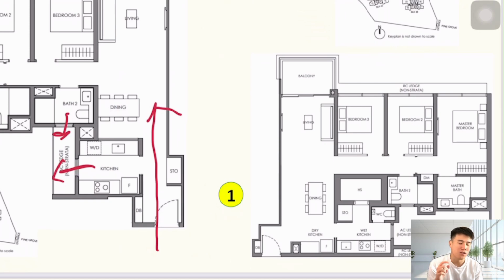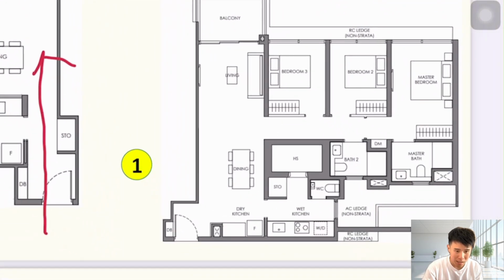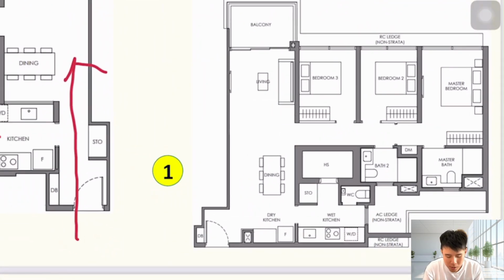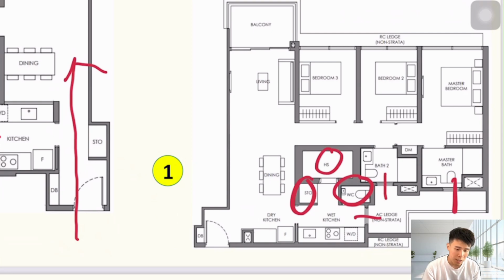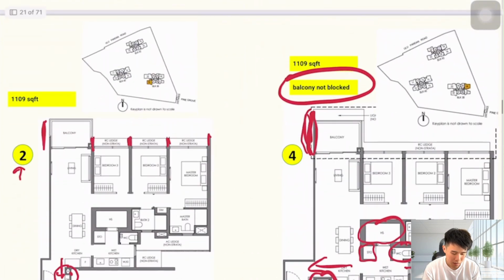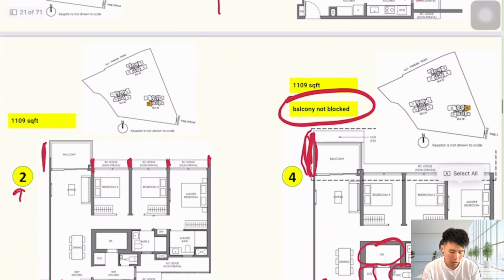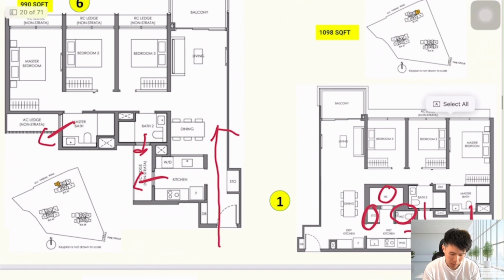Alright, so now we're going to touch on the juicy rank number 1, which is 1098 square feet. So why do I rank this number 1? Pay close attention. You see household shelter here, storage, third toilet, kitchen window. So over here, it actually accomplishes whatever the other bigger sizes, the 1109 square feet, have accomplished. And I feel that there is really not much difference when you compare to the other rank 2, 3, 4, and you are paying a much lower overall quantum. It's almost a 10 square feet difference.